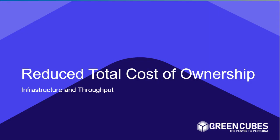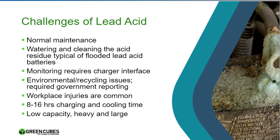So now let's look at how you can reduce the total cost of ownership when you put all of these things together. And that's due to both the reduction in battery maintenance infrastructure and the increase in throughput. So I discussed the challenges associated with lead acid batteries, and that contributes to a high total cost of ownership with the lifetime of the battery usage.